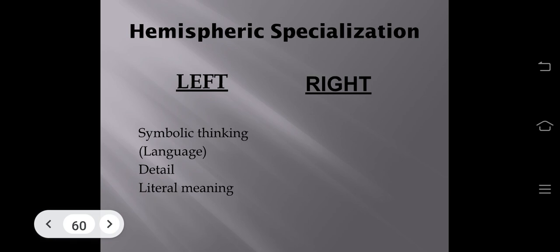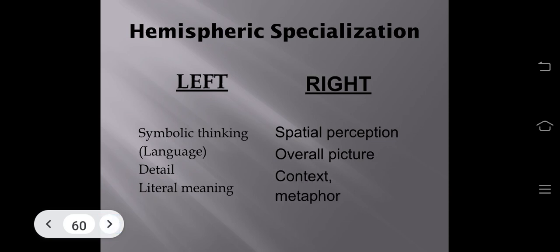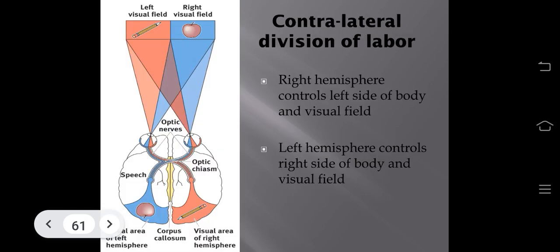Right: spatial perception, overall picture, context, metaphor. And left visual cortex, right visual cortex, optic nerve, optic chiasma, then visual area of left hemisphere, corpus callosum, visual area of right hemisphere, contralateral division of labor.